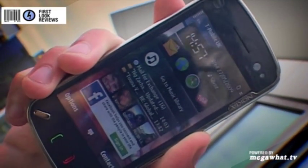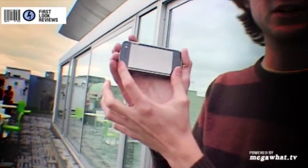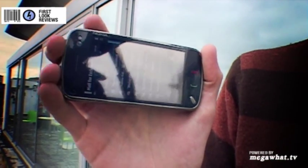Hi, I'm Duncan, and I'm on top of Nokia's design headquarters in London with the Nokia N97. This is their new flagship handset, which is a successor to the N96 and the N95, but it differs from its predecessors in a couple of ways. First of all, there's this whopping great big 3.5-inch touchscreen, which lets you interact in a similar way to the iPhone or various other touchscreen phones that are around.